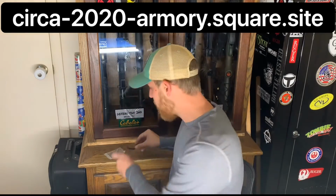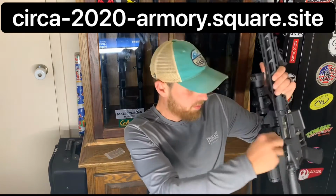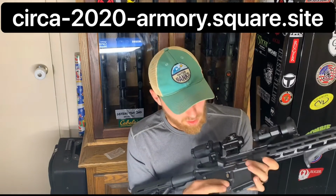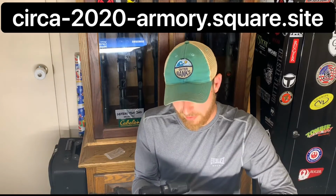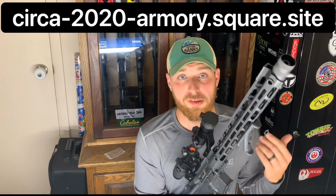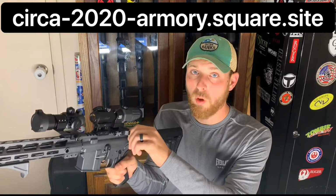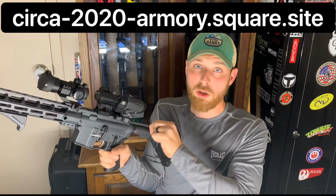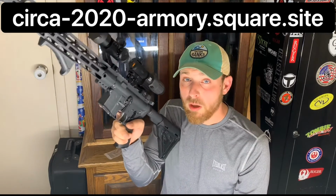I would not own an AR platform, whoops, man belt, I would not own an AR platform without a battery assist device, a bolt catch lever. If you don't know what it is, you're missing out. If you don't have one, you're missing out. If you don't think you need one, that's fine. So what you are able to do with one hand, never coming off the trigger area or with your trigger hand, you are able to lock the bolt back. So you were able to drop the bolt.